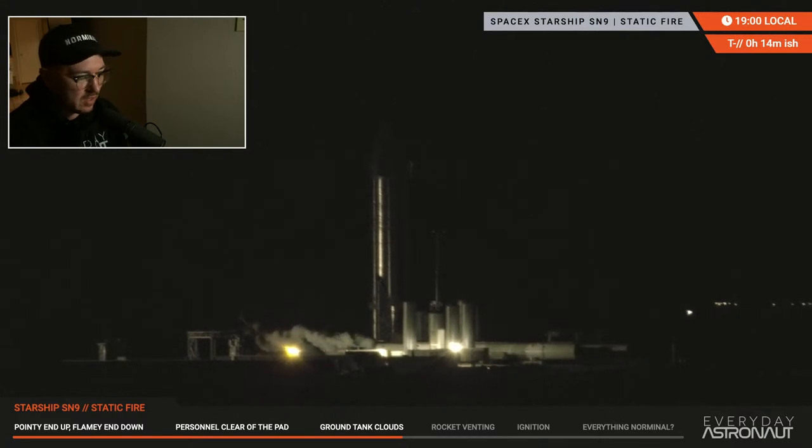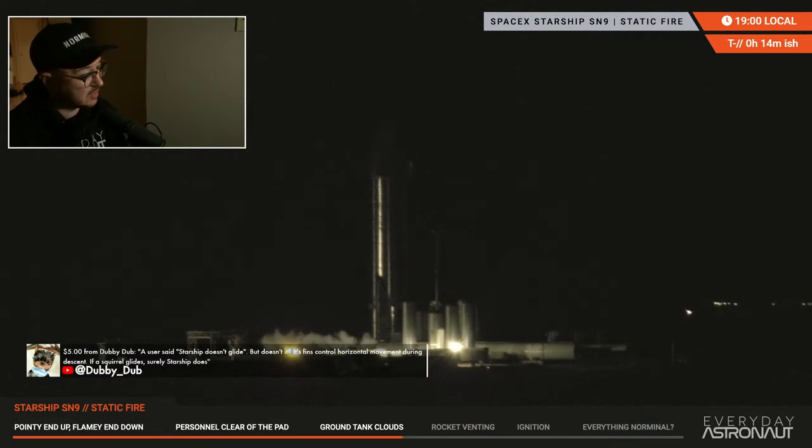W-Dub says, a user said Starship doesn't glide, but doesn't it? Its fins control horizontal movement during descent. If a squirrel glides, surely Starship does.